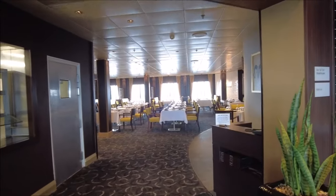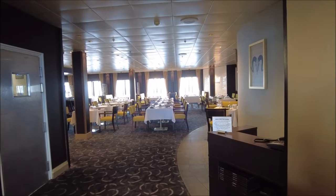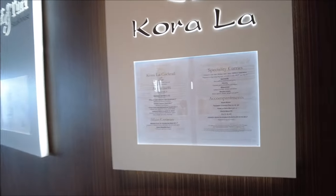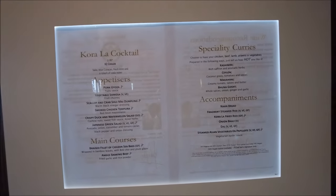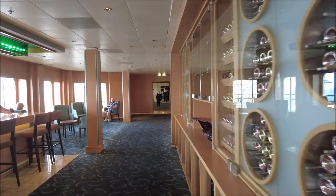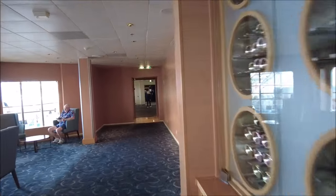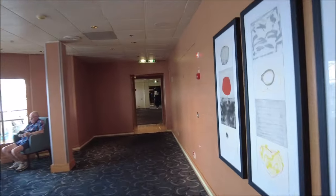Okay, another one of the paid restaurants, Surf and Turf in Coral Bar, if you fancy something a bit different. Let's have a look at the menu. Heading towards the Squid and Anchor, which apparently is time for the captain's talk. We won't disturb him.